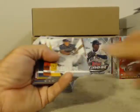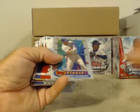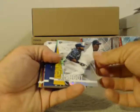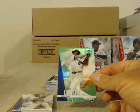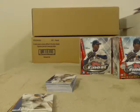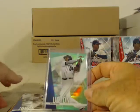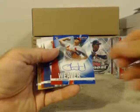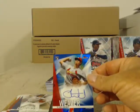Justin Upton, refractor. Galarraga, basketball. Aledmys Diaz, breakthrough. Manny Margot, refractor, and a Justin Upton green, 97 of 99. A Luke Weaver blue, 35 of 150.